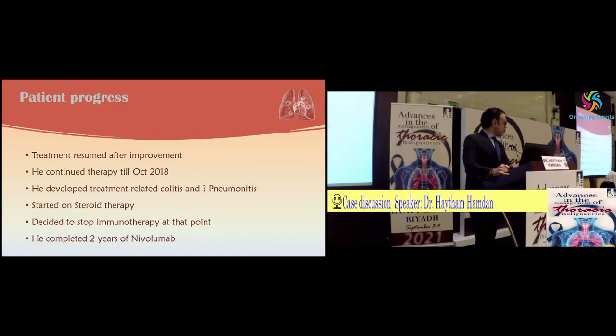I can say that at that time we had almost finished the 2 years of nivolumab. By the end of the second year, he developed a second bout of immune toxicity, this time pneumonitis. So he was started on steroid therapy and was under follow-up by the pulmonology and gastroenterology teams. Fortunately, alhamdulillah, he made a full recovery after that. And as I mentioned before, he completed 2 years of nivolumab.